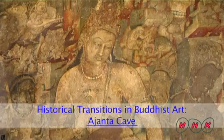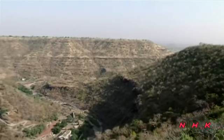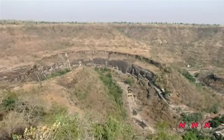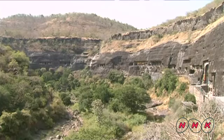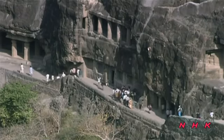Historical transitions in Buddhist art, Ajanta cave. During the 19th century, about 30 rock cave temples of various sizes were discovered by a British man in the dense forest of the Deccan Plateau in India. This temple cave complex describes the rise and fall of Buddhist art in India. The caves were carved out in two separate phases.